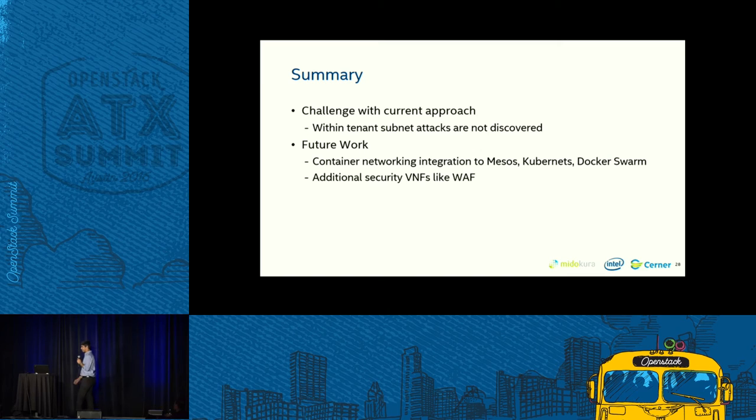Okay, so in summary, you saw a couple of things that we really touched upon. We had an enterprise user who had issues trying to effectively secure east-west traffic. We saw the components that came into play, with MetaNet providing the SDN layer and with the Open Security Controller being able to orchestrate the security controls in an automated manner.